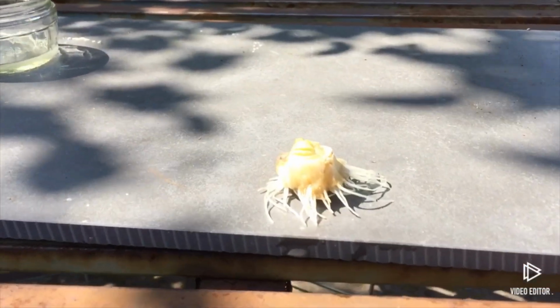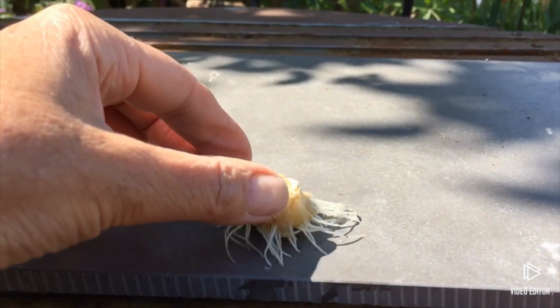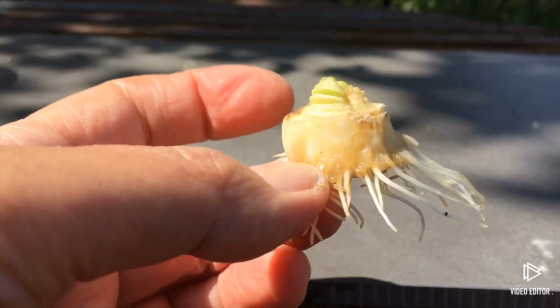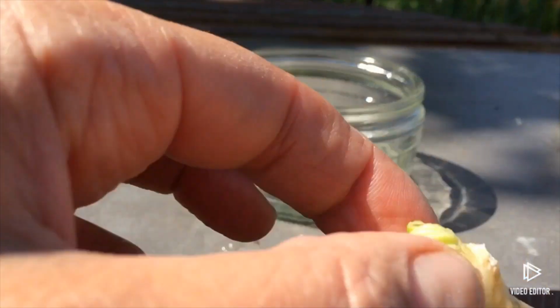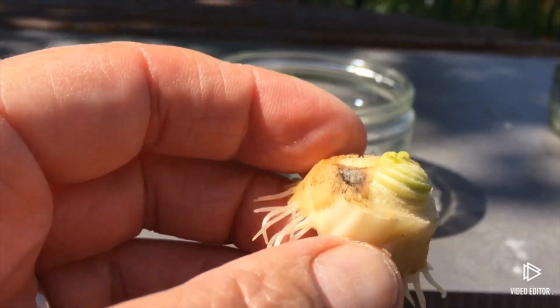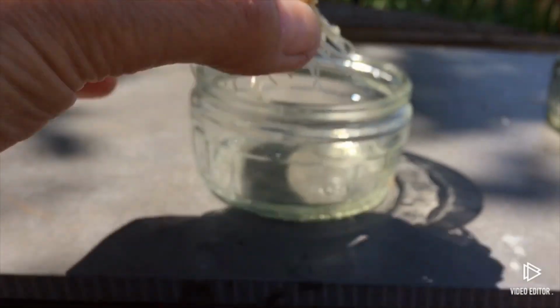If you haven't got any space outside, you can have a bit of fun on a kitchen windowsill. This is a leek that I was cooking with a few days ago, and I've just cut the bottom off and popped it into this jar of water here, just like that. And you can see that the roots have already started to grow, and it's sprouting up in the middle. See the green bit there coming through.